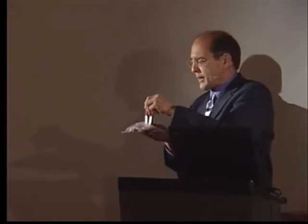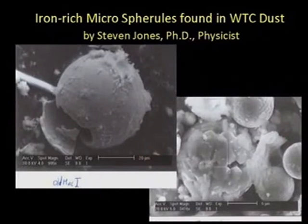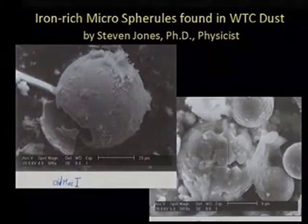Well, he takes this and he puts a magnet over it, and he finds that there are small particles that come up to the magnet. Some of them are angular, some of them are round. They look like this. In fact, he calculates by the weight of the amount of these spheres that he finds in the dust that there must have been about 10 tons for all of the dust that was available.